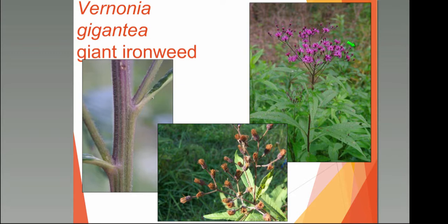Vernonia gigantea, or giant ironweed, is one of the tallest ironweeds, growing from 3 feet to 7 feet tall and up to 10 feet tall. It occurs in low woodlands, along streams, in valleys, low thickets, and prairies. This perennial has stiff leafy stems, which are usually unbranched. Note the teeny hairs on the stem for the plant ID.